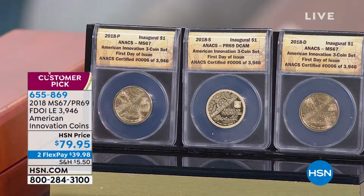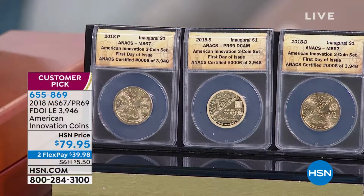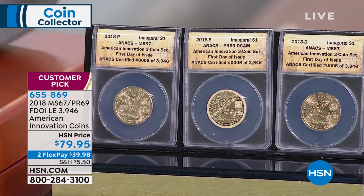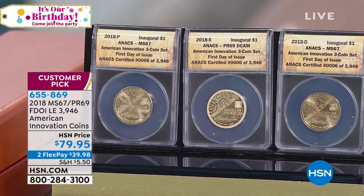So speaking of American innovations, this is a customer pick as well, Mike? As well it should be. So, the United States government, based on the success of the Presidential Dollar Series, and of course the Native American Dollar Series, this year they're going to launch, they haven't yet, they're a little behind, a brand new series of American coins called the American Innovation Series. And it is going to celebrate American innovation and entrepreneurs and all of those things on a state-by-state basis. Basically just like the state quarters, but with dollars instead.